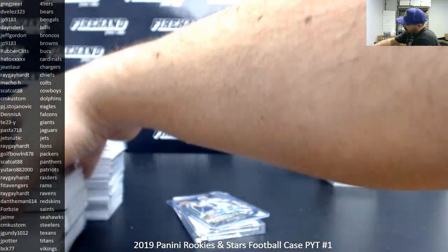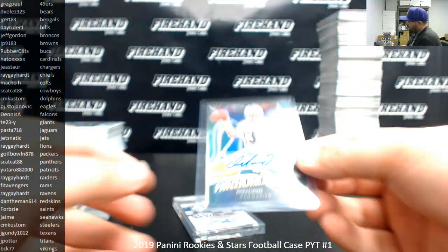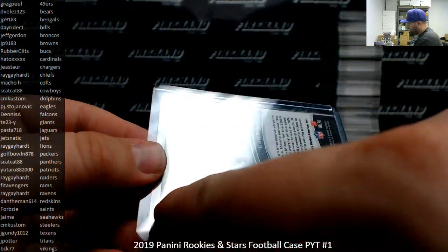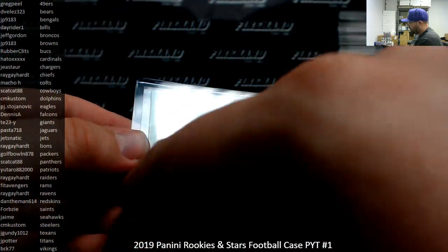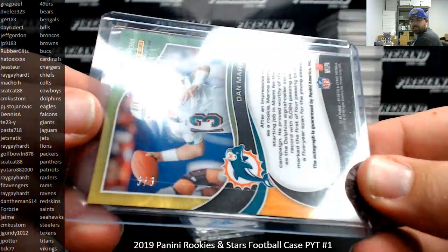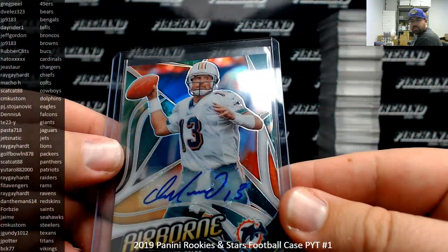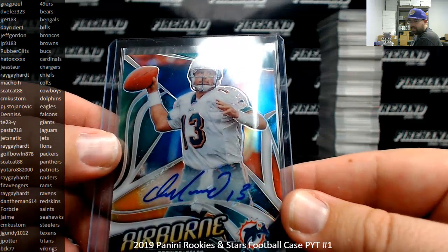All right, our two big autos. We had a chrome auto, number 3 out of 3, Dan Marino Airborne. This one had a production line error. It's like a crease that goes right alongside the entire back of the card. You can kind of see it right there. You can also tell it when you reflect it on the front of the card as well. So just a heads up.